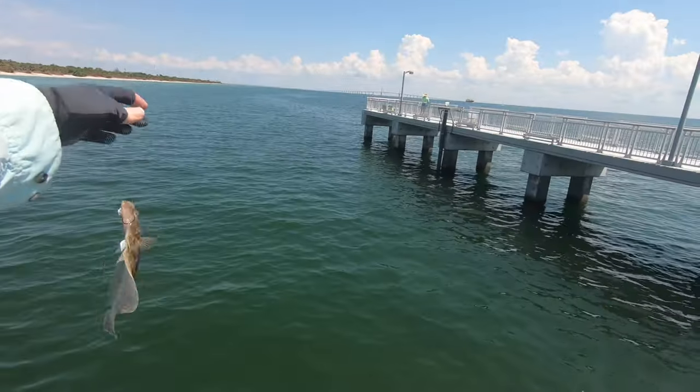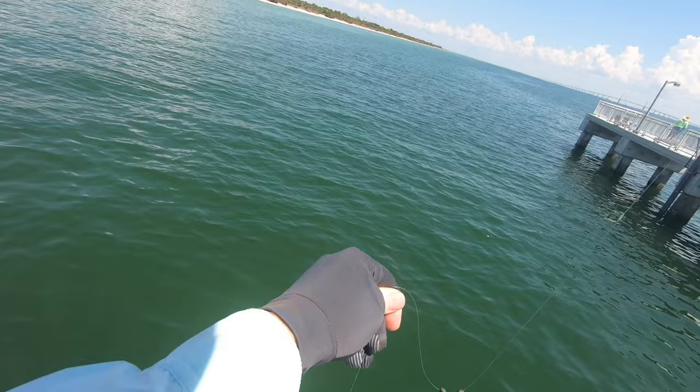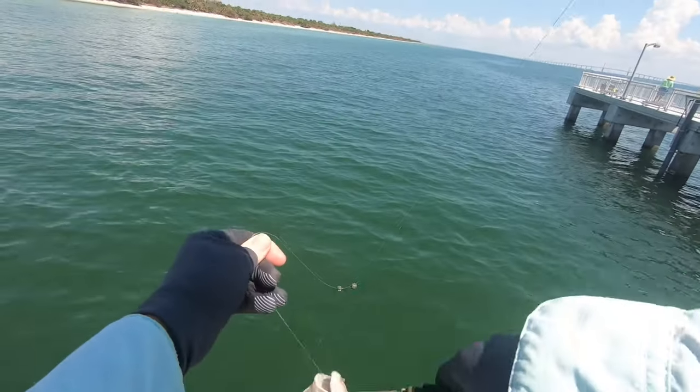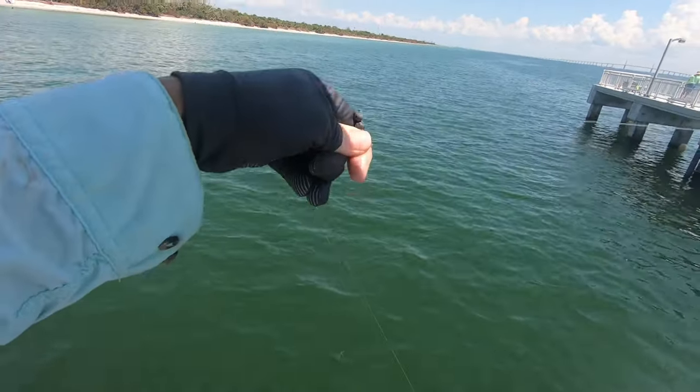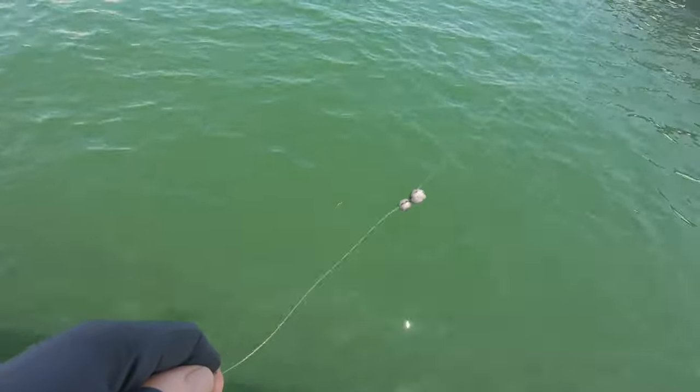They have to be, I think, 14 inches to keep them. Yeah, I think they have to be 14. I'm not sure, but yeah. They do taste good. Oh, yeah. Could be. Whoa, there he goes.